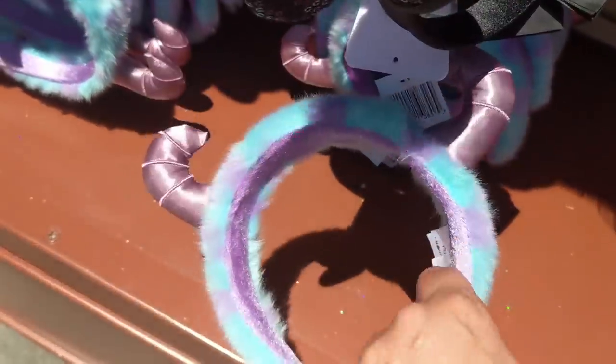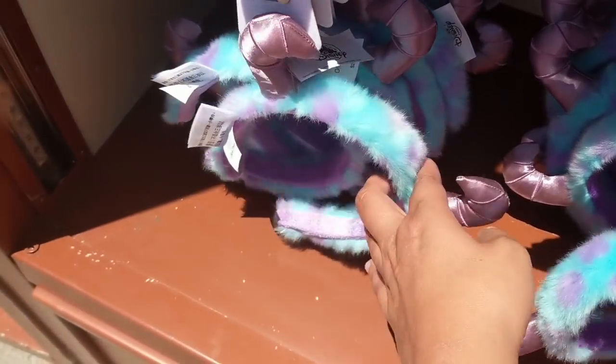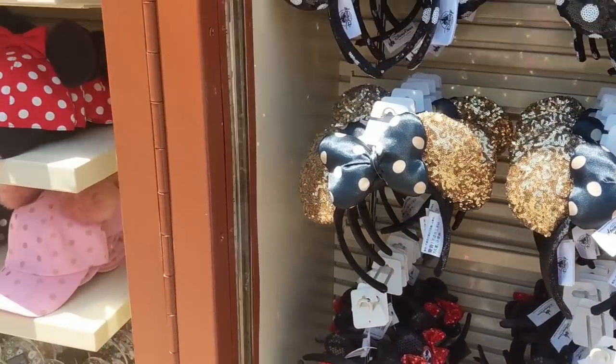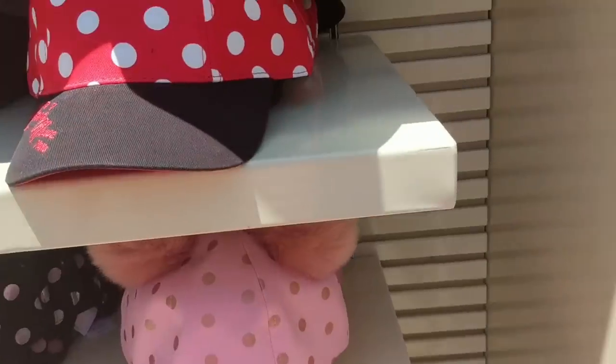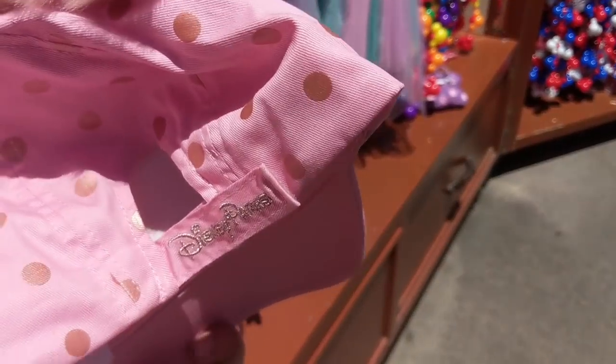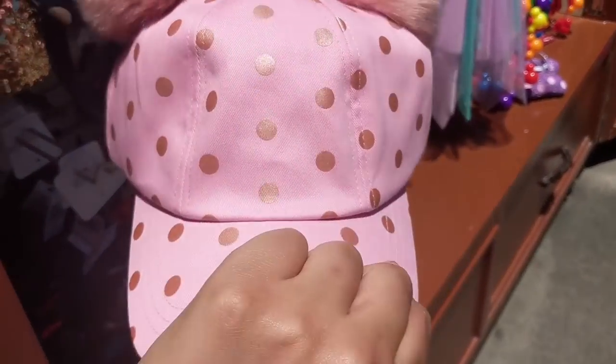This is new, by the way. These Monsters, Inc. Sully headbands. Oh my gosh, these are so cute. And these are also $28. I would love that in a mystery box. Oh my god. Cute, cute, cute. Oh, and this is the hat. Princess Minnie just bought this. And it reminds me of Tokyo so much. Let's see, what's the price on this? This is also $28. So cute. Maybe.